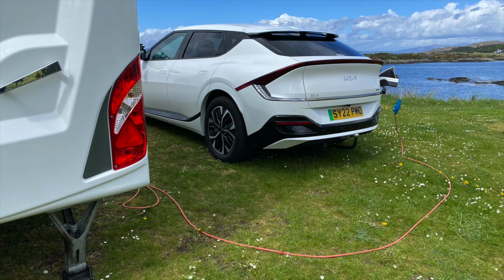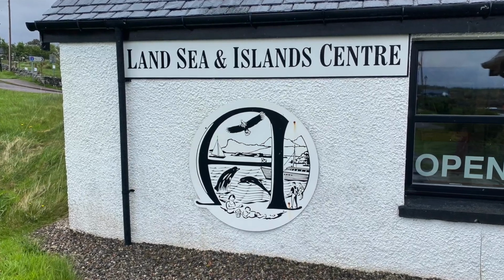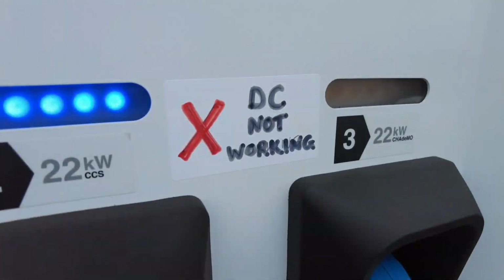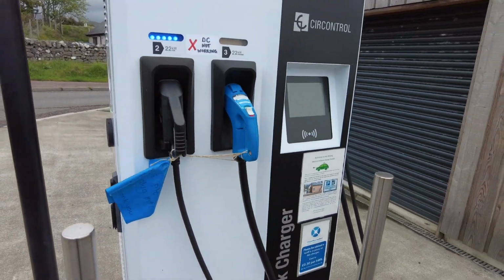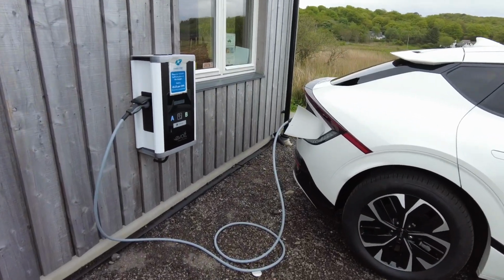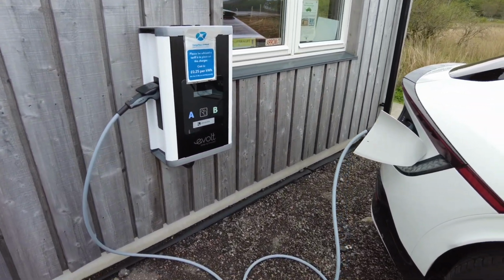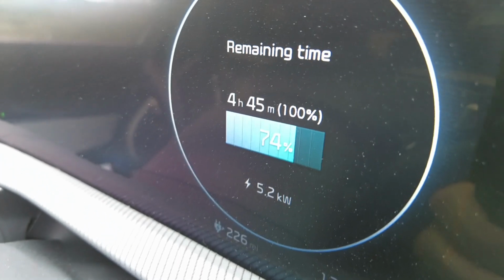Before leaving Traigh Farm we headed into Arisaig and the charging point at the Land, Sea and Island Centre. As you can see, the DC charging, which is only 22 kilowatts, was not working, but the AC charger was working. This boosted the battery at a rate of 5.2 kilowatts, which gave us more than enough time to look around this delightful village.